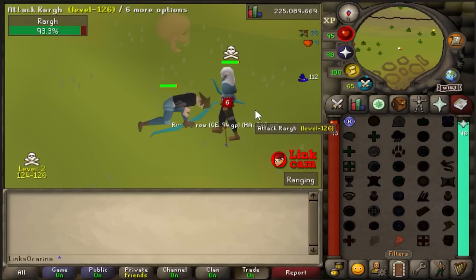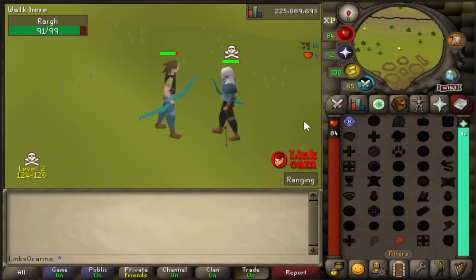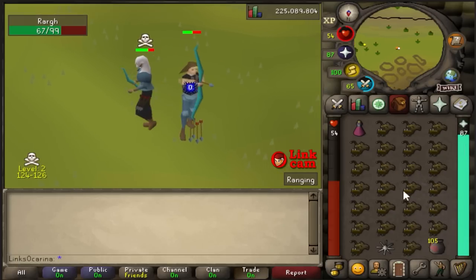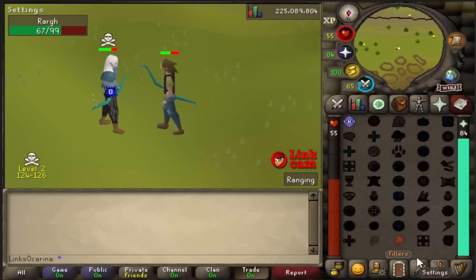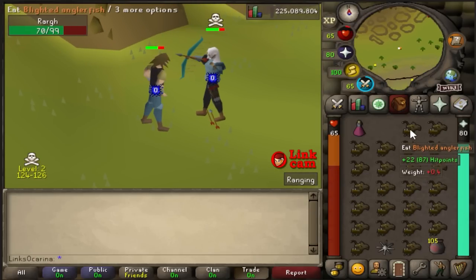Okay. We're just gonna dump specs, guys. And I mean, the obvious play for me is, guys, I just waste all my arrows and then switch to barrage. There's no overheads or anything. He doesn't have any gear switches. So what I would say for you, the Venge probably isn't going to be too deadly because your hits aren't going to be huge, you know? Yeah.